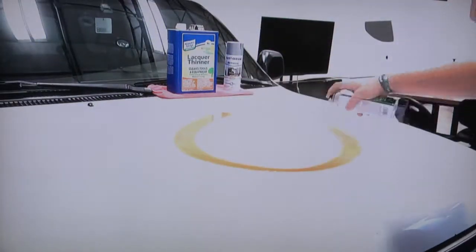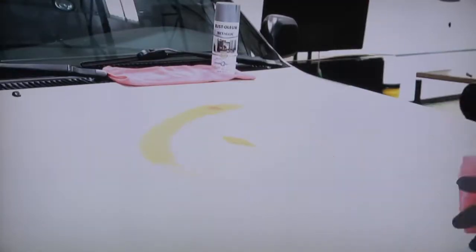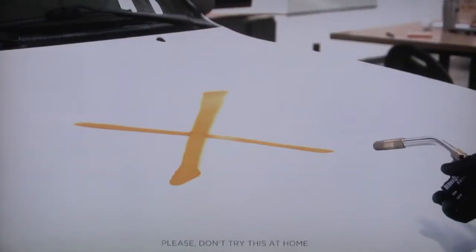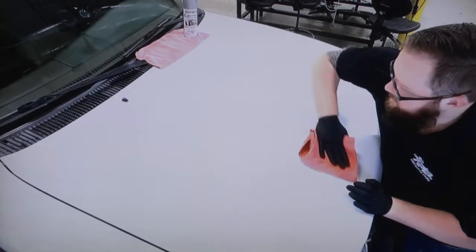For the ultimate stress test, we attacked Ultimate Plus by baking spray paint on with a heat gun before using lacquer thinner to clean it off. Seeing no visible difference in the film, we took things a step further and lit it on fire. Rest assured, even the harshest environments are no match for Expel Ultimate Plus.